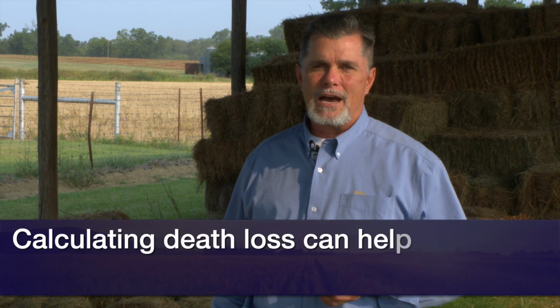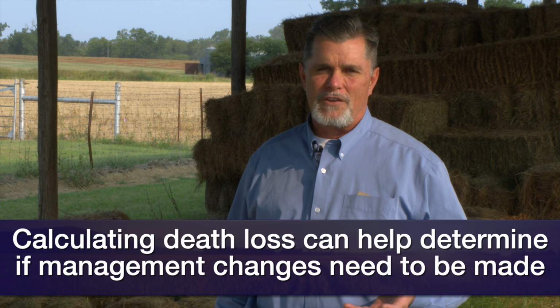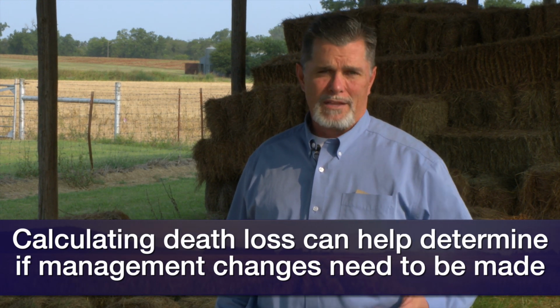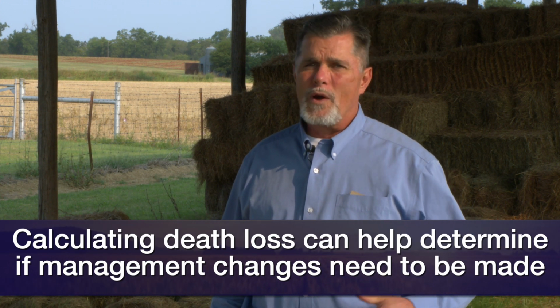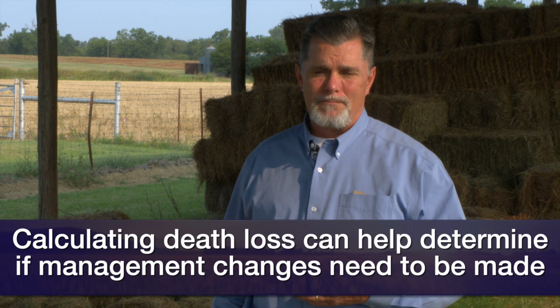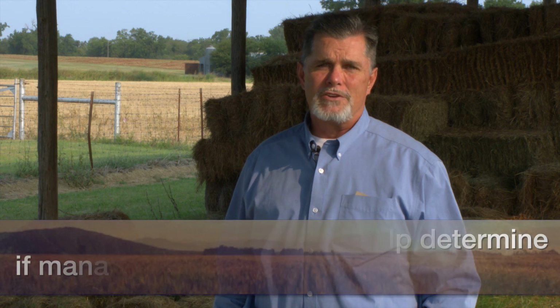A second thing we can look at over the course of production is the percentage of calves that we are losing. We can look at this in a couple of ways. We can look at the amount of death loss in calves per exposed female, or the amount of death loss in calves relative to how many were actually born at the beginning of breeding season. Either way you look at it, again, it's informative. It helps us make better decisions and potentially identify some areas we can do a better job of managing.